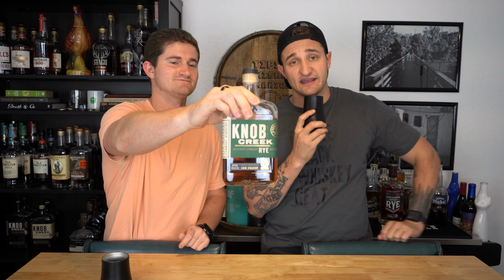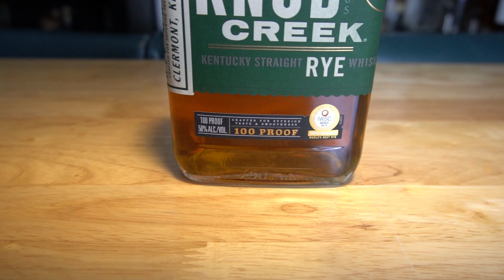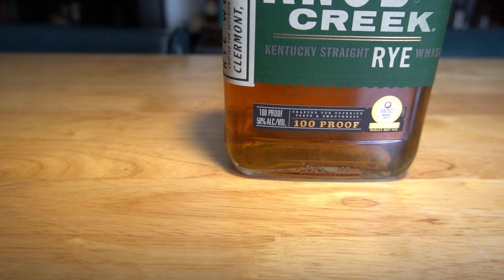All right, coming up next, we're going with the cheap mixer. And what better of an option than something that is just nutty to the core. Yeah, nutty spice. Yep, Knob Rye. This thing has got about as much nuts in it as you could hope for, 100 proof. And I mean, overall, spicy, it's kind of tasty, but it's great with Coke.